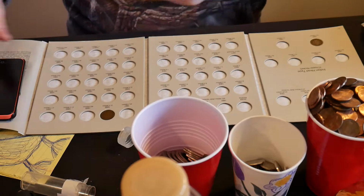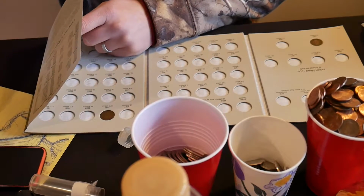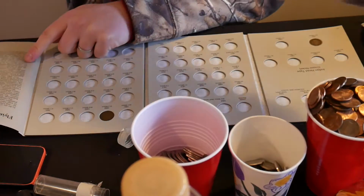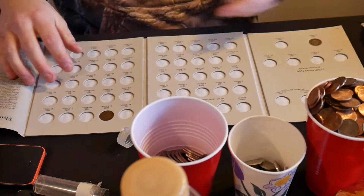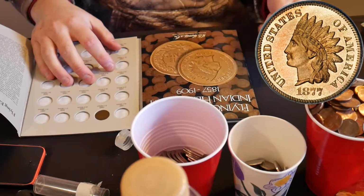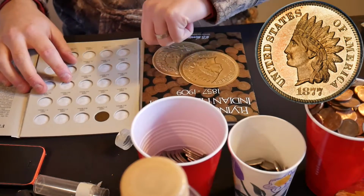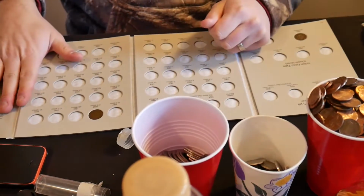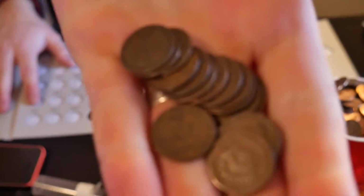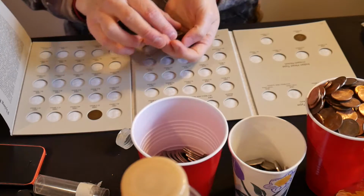My name is Scott Wanger and I'm going to show you guys the Indian head cent book that I have. This book is the Flying Eagle Indian head cent from 1857 to 1909. I just got this book, so these are the Indian head cents I got so far. And I got two in here already.